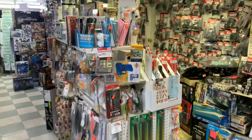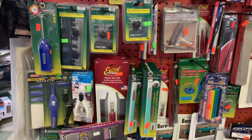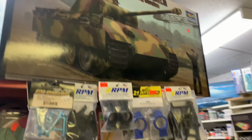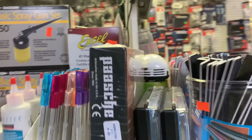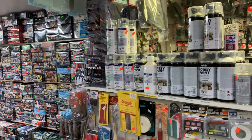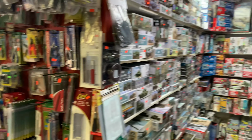Toys for everybody. Here we got all the brass. And then this is where I spend a lot of my money. Tools. Good tools for everybody. Never regret good tools. Then you got a panther tucked up here, they're hidden everywhere. Here's all our sanding stick stuff. Mr. Hobby, Vallejo. Glues, propellers, tape. This is where I spend all my time, right here, most of it.